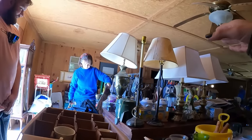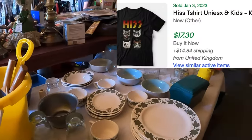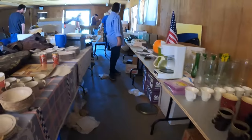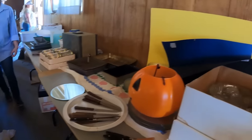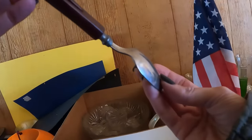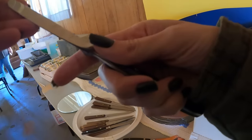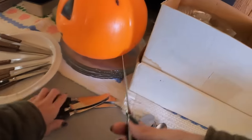Listen, I have that same shirt that I bought for like a really... Sleeve shirt. That's so awesome. It is dark over here. Are these knives cool? Oh, Japan. Stainless.